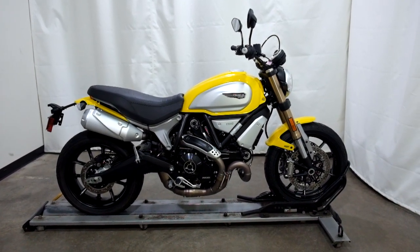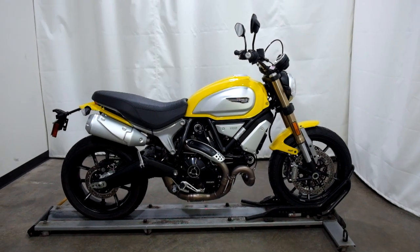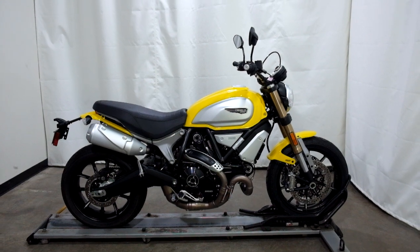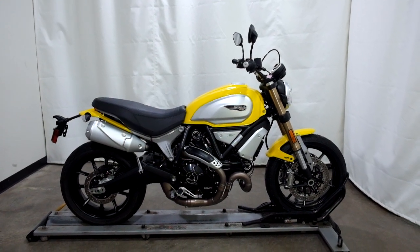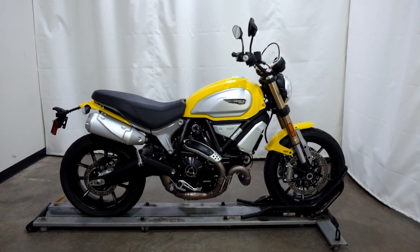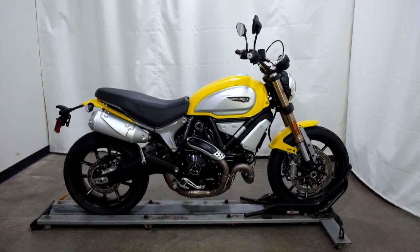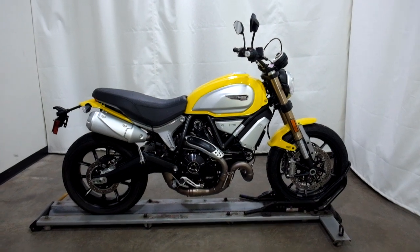SimplyRideUSA.com. Today we have a pre-owned 2020 Ducati Scrambler 1100. This motorcycle has just under 300 miles on it and has been through our 25-point inspection. So let's take our walk around it. We'll show it to you, then we'll fire it up for you.